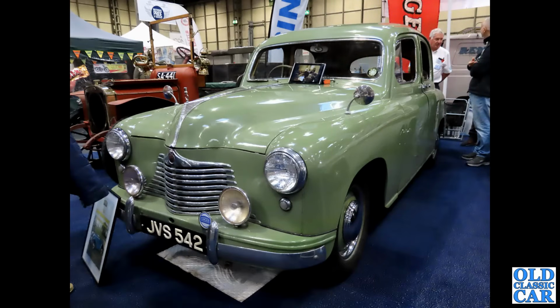Now here's a proper rarity. I did a video all about old Singer photographs recently, and this is an SM1500. What a rare car this is. Dates to April of 1952. Such a rare survivor, this one. I was so pleased to see this car, because I've only really ever seen these in old black and white photographs.